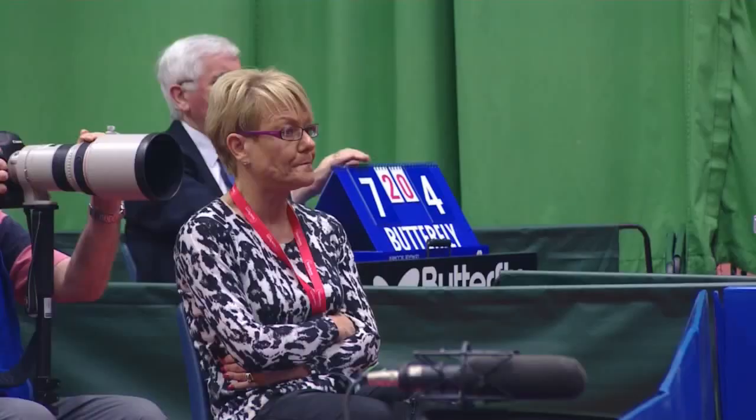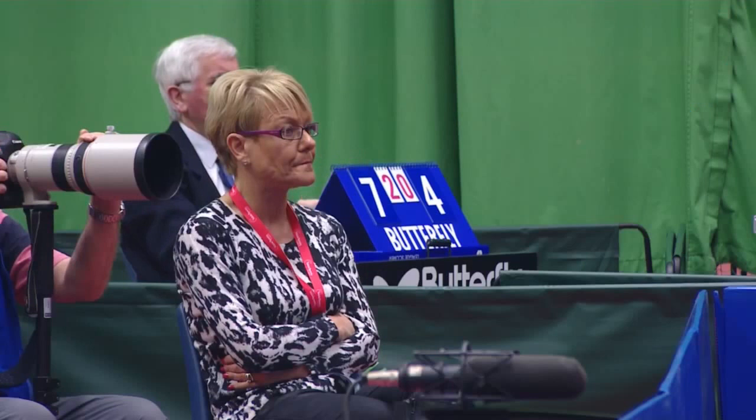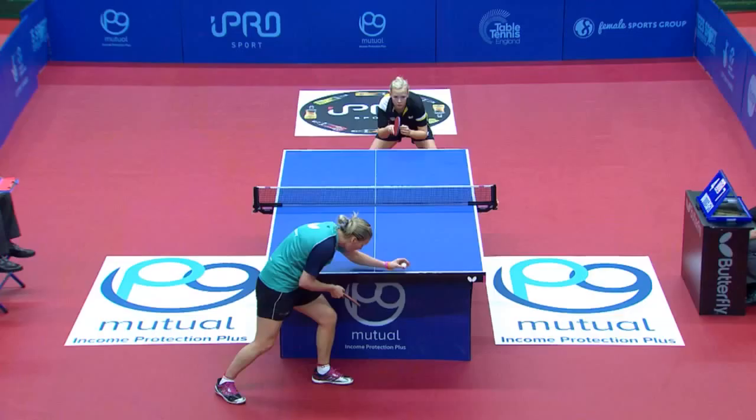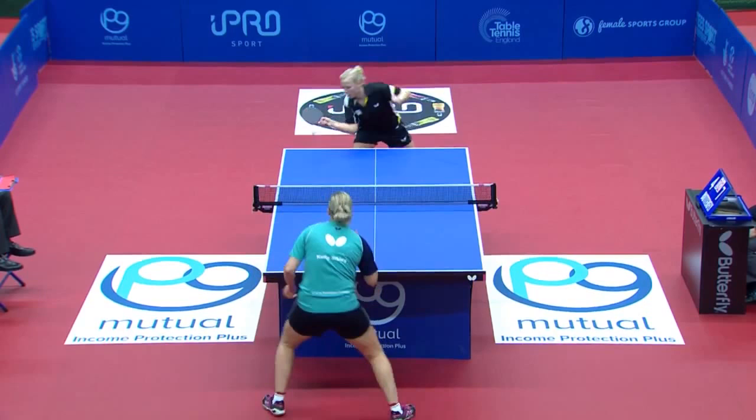7-4. Again, she was trying to push. She pushing it long. Kelly's mother there, Lynn Sibley, in the coaching corner. Interesting dynamics. Mother-daughter. It's worked well so far. 5-7.